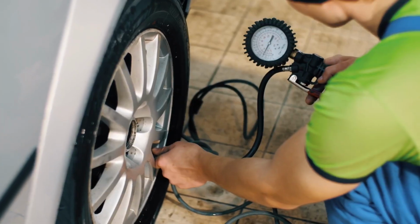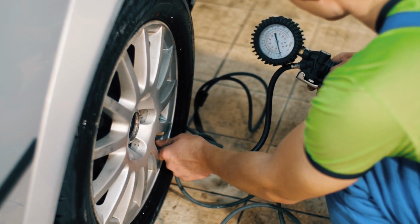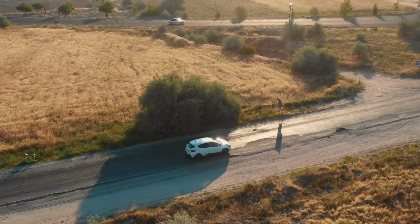All drivers know that if the car's tires aren't filled correctly, the vehicle doesn't respond appropriately. This can impact everything from braking mobility and the likelihood to hydroplane to turning. An air compressor lets you adjust the pressure whenever you need to.